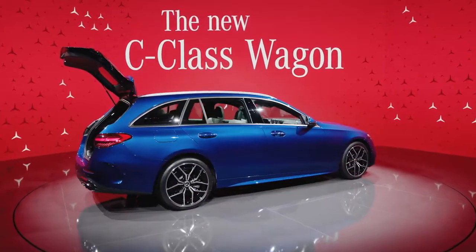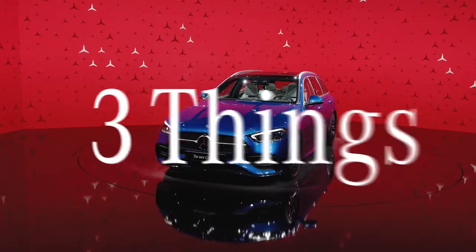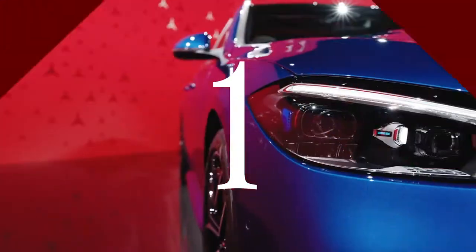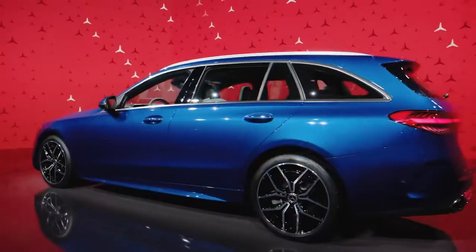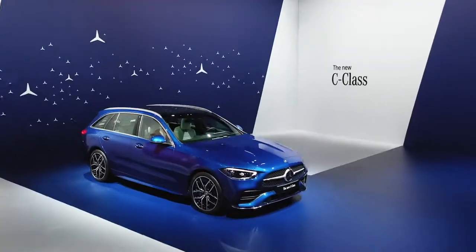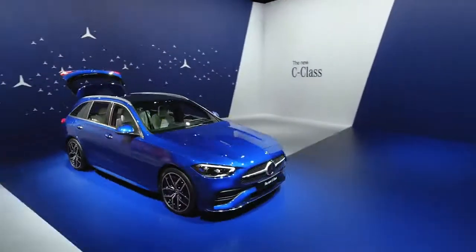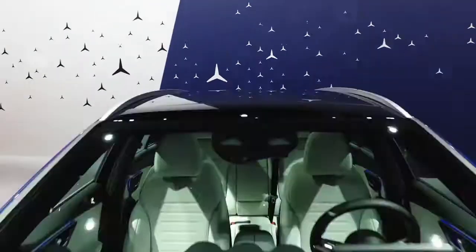Need more space for your family? Three things you need to know about the new C-Class wagon. First, the combination of a short front overhang with a relatively long wheelbase and rear overhang creates dynamic proportions. Second, the luggage compartment volume has been significantly increased. The wagon has 30 liters more cargo volume than the outgoing models above the load floor.